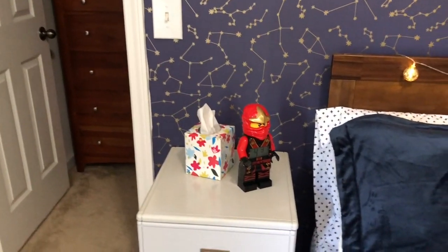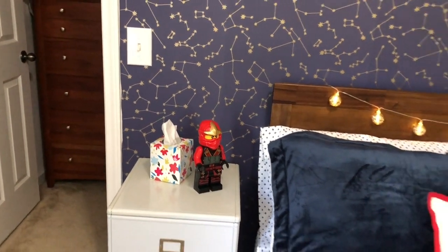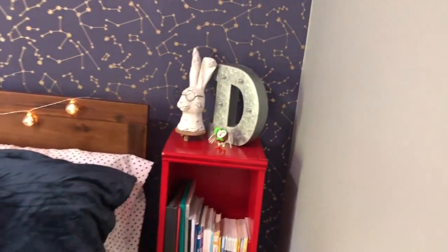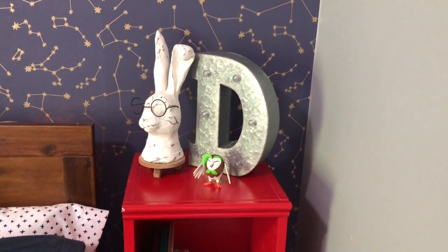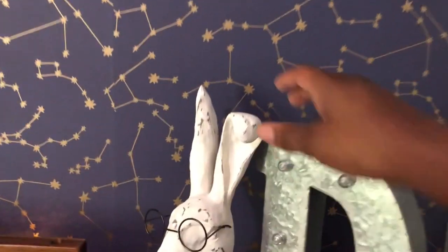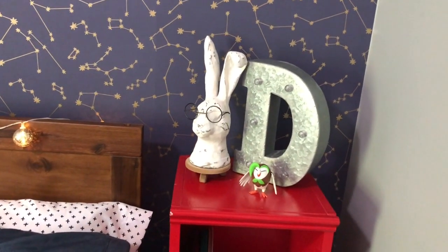I kept his Kai because it was cute, and the red looks really great against the blue. And his D lights up. It's on a timer, 6 hours on, 18 hours off. And I love this rabbit. I think I might keep it up year round because it is so adorable. I got it from Hobby Lobby.